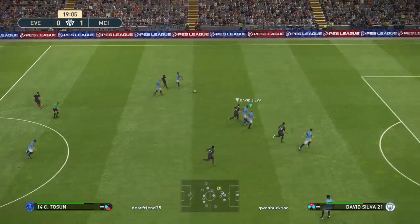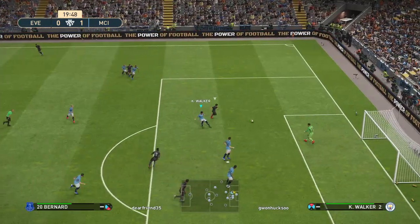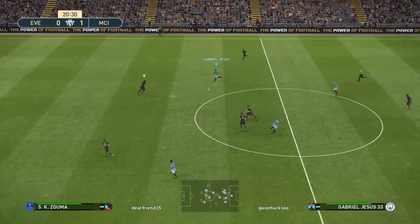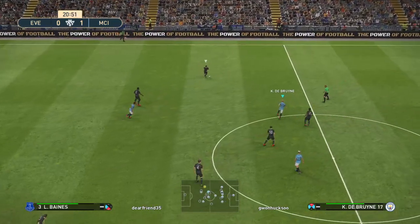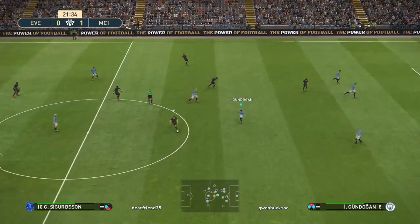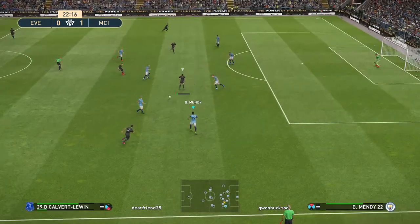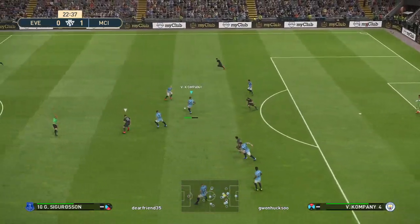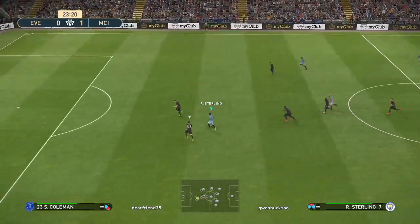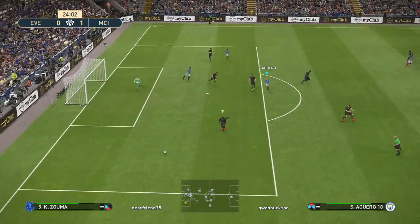And it's Bernard. Tosun. Oh, that's nice. Bernard. Shade too heavy. Keeper can pick that up. Oh, well intercepted. Really alert to the danger. Tosun. Sigurdsson. Aimed long and direct. Forward it goes. And it's Aguero. Sterling. He's away. Can he put it away?